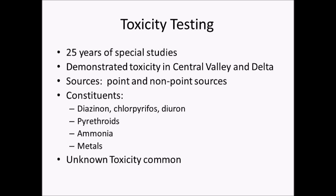And then the other very common result is that toxicity was detected, but we don't know what the chemical or chemicals are that are causing that observed response.